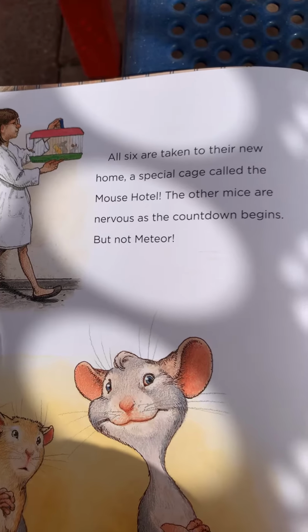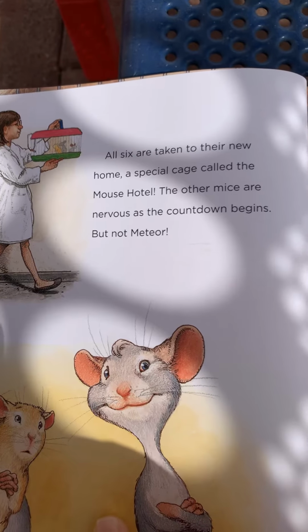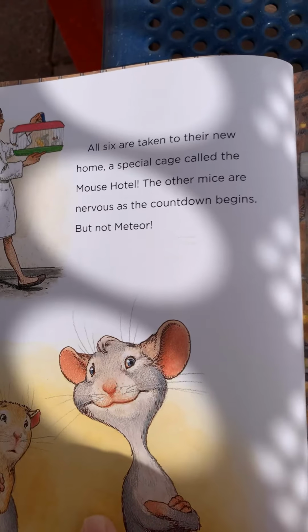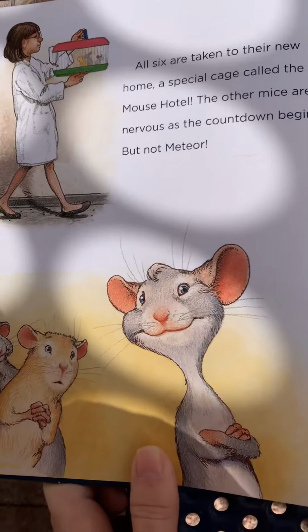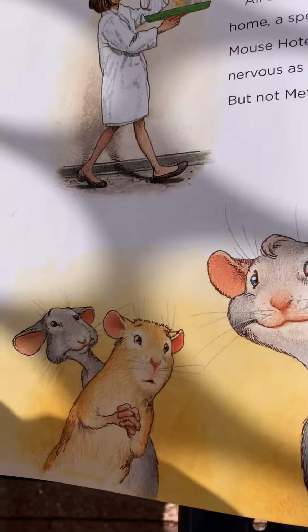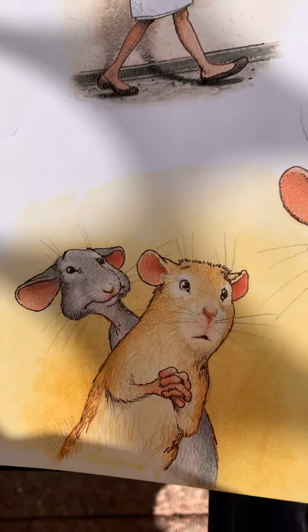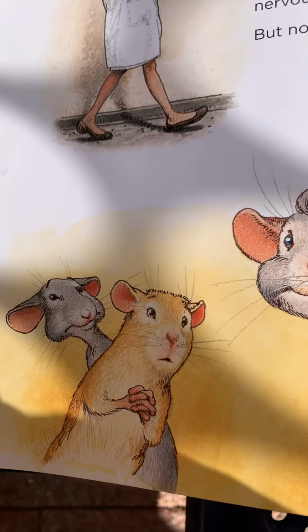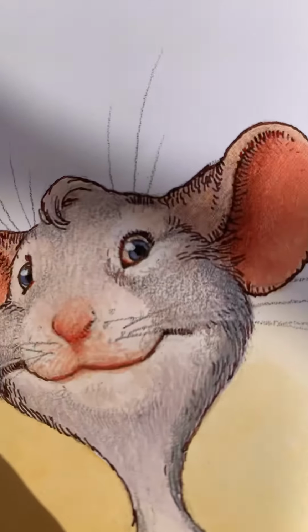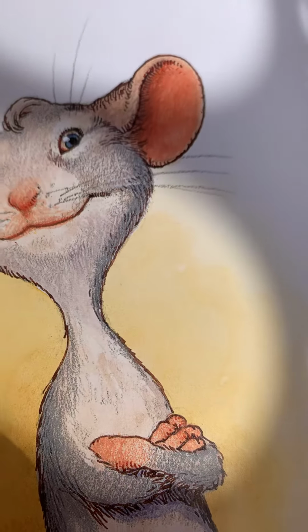All 6 are taken to their new home, a special cage called a mouse hotel. The other mice are nervous as the countdown begins, but not Meteor. Oh, look at him. Can you tell on their faces? The way he's holding his hands, that gives me an indication that he might be a little worried. But look at Meteor. Meteor is smiling. He's got his arms crossed. He's like, I got this.